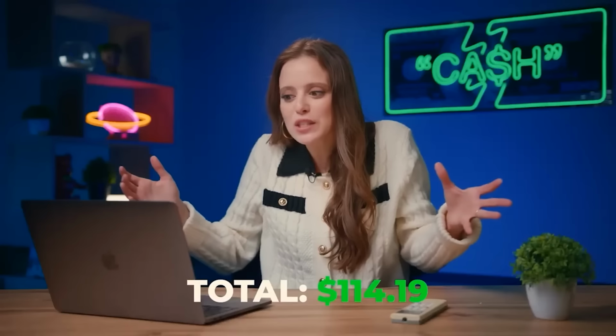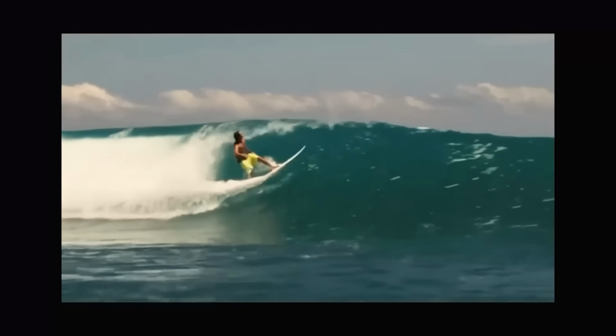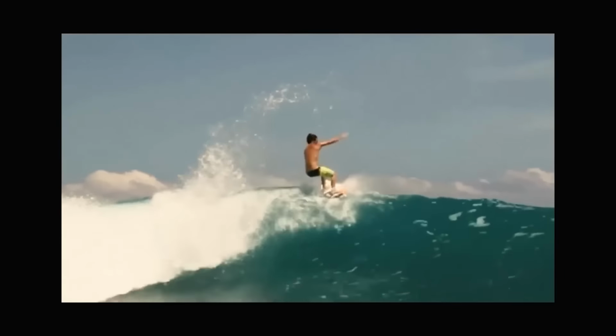Wow, we just pulled off a super rodeo flip! Oh yeah, we are sitting pretty with $114 in the deposit. Beautiful. And it's heating up even more, 88 degrees.